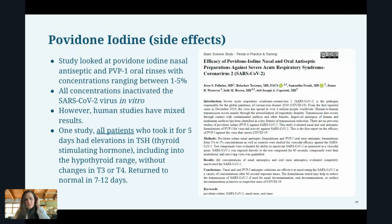Povidone iodine, this one has some promising studies behind it. However, human studies had mixed results. And there was one study that had some concerning side effects, because it has iodine in it, and high doses of iodine can actually cause hypothyroidism. All the patients in this particular study who took this stuff as a nasal spray for 5 days, even though it did reduce the amount of viral load, had elevations in their thyroid stimulating hormone, even after 5 days of use. It was all of them.